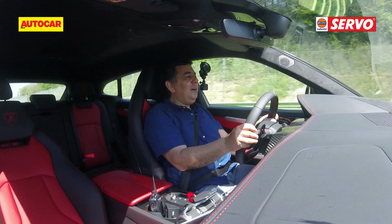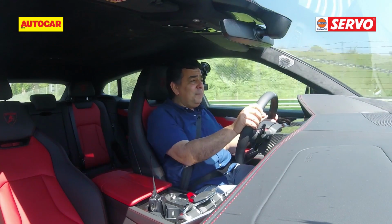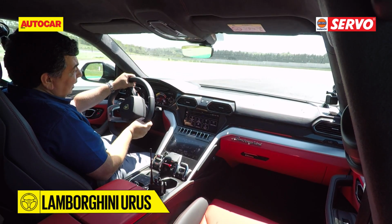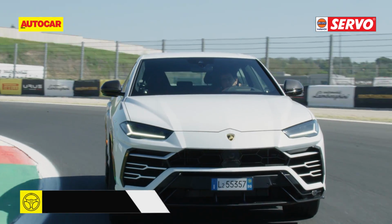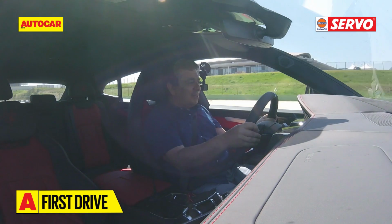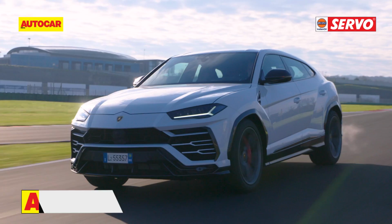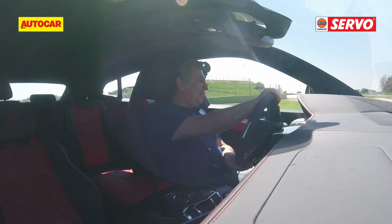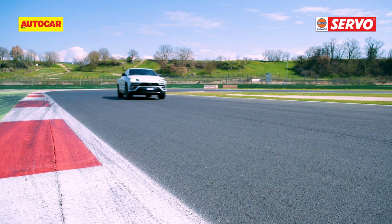Oh my God. And I have to tell you that engine note, okay, it's not as high-pitched as its siblings, the Aventador or the Huracan, which have naturally aspirated big cylinder engines. But this V8 turbo, it sounds pretty good. Hear that? Listen to that noise. Ooh. Yes. Gonna floor it now.